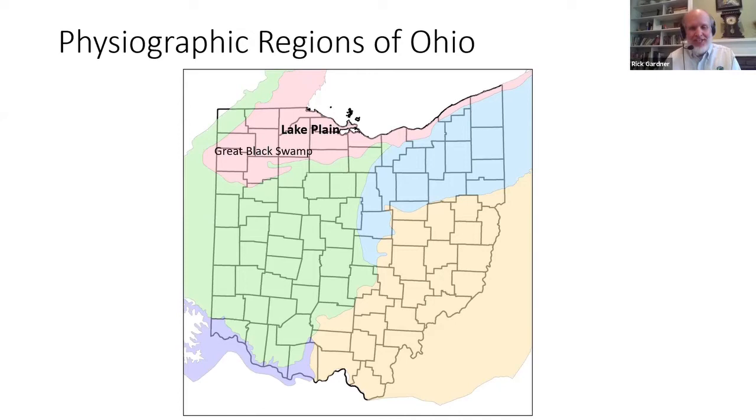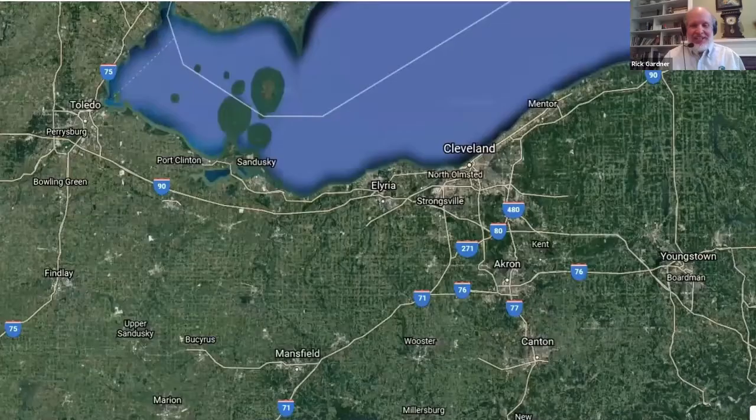a part of. And the Great Black Swamp would be a whole new, different subject to talk about. It'd be a very interesting story about that in another time. But here's the map of Ohio today. We've done a lot to alter the landscape in Ohio.